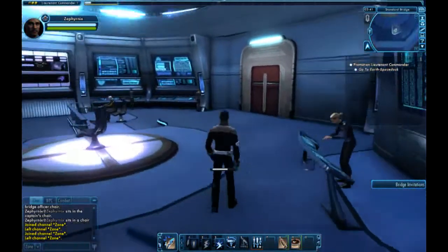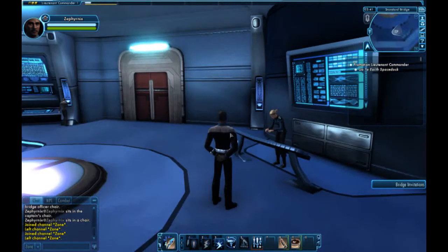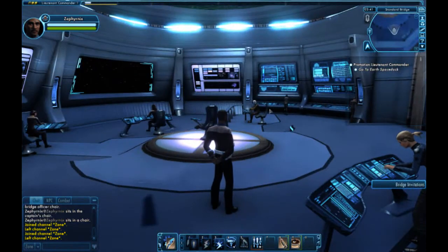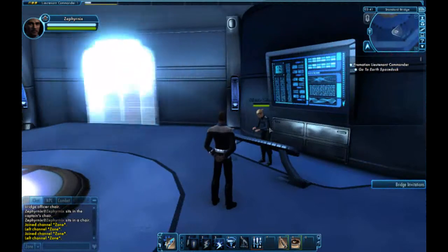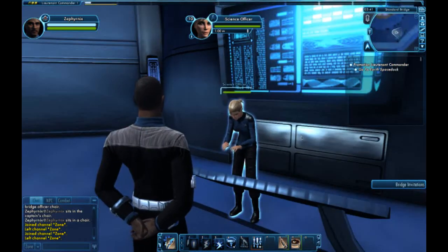Now, when he's rolling, I have no idea. So when you're actually on a bridge, you'll notice one particular thing, that some characters look different than the other ones. For example, this particular character has a different uniform than me, if you notice.